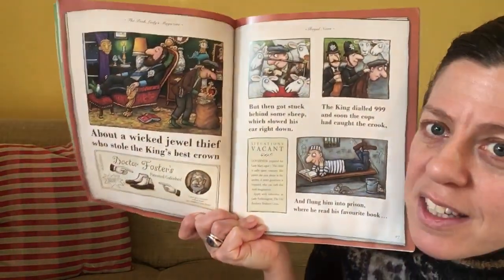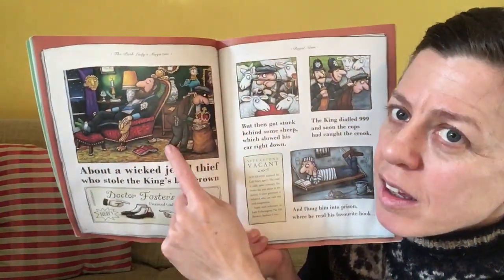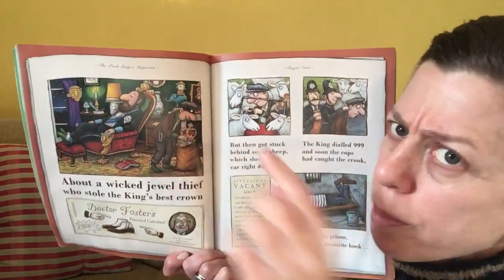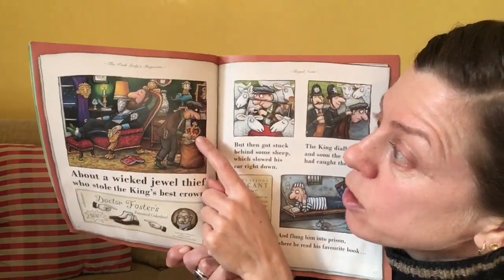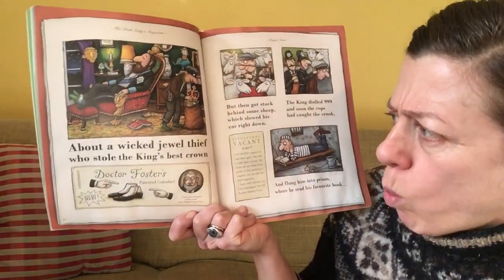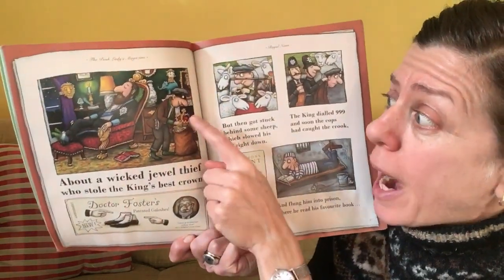Now, what can you see here? This is the magazine. These are the magazine pages. And we've got a picture here. And there's a gentleman, a fine gentleman, asleep in a chair. And, oh, there's a robber. You can tell he's a robber because he's got an eye mask on. And he's carrying a sack. And what's he got in there? Uh-oh, jewels. About a wicked jewel thief who stole the king's best crown.